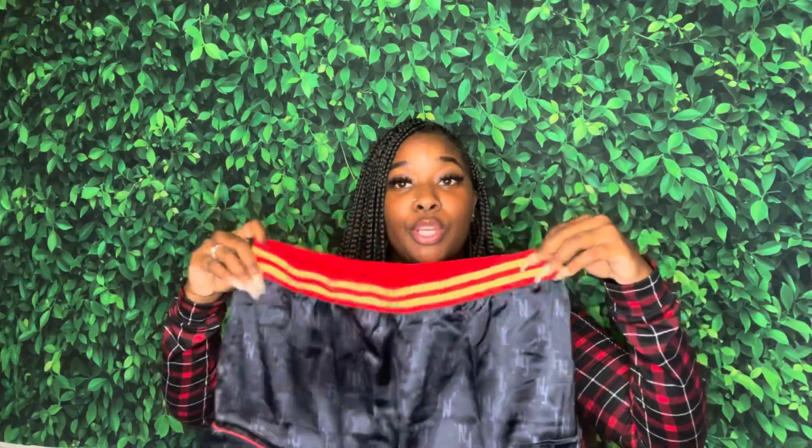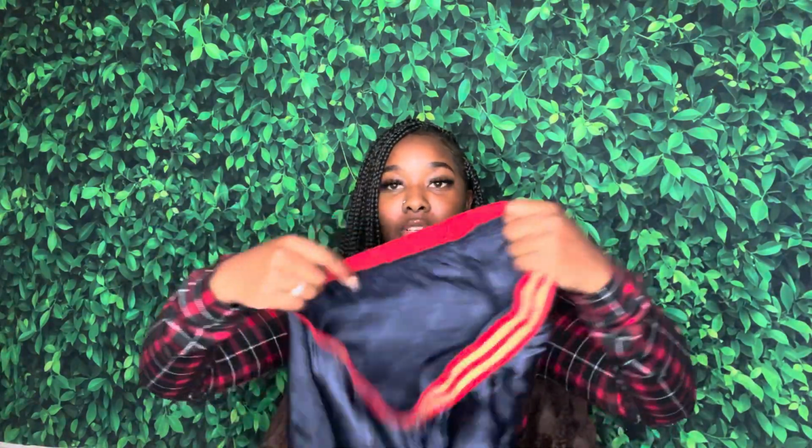These shorts are humongous on me. Like when I tell you they're humongous on me. They're very big. It's like they're tight right here but huge all up here and on the waist and everything. Too big. I want to send this back real bad, but I don't even want to send this back.